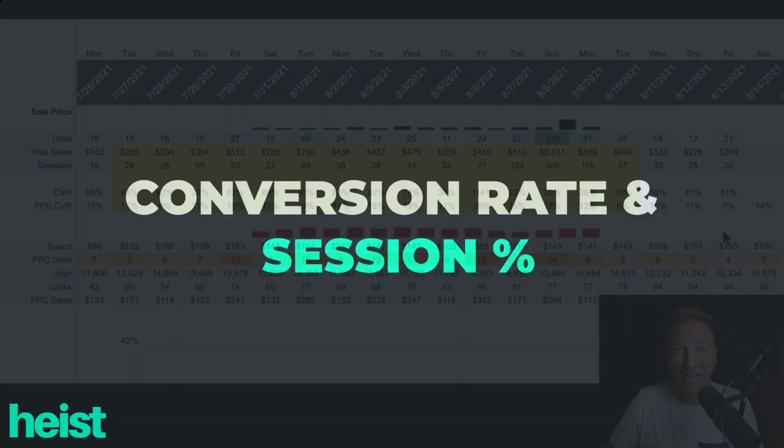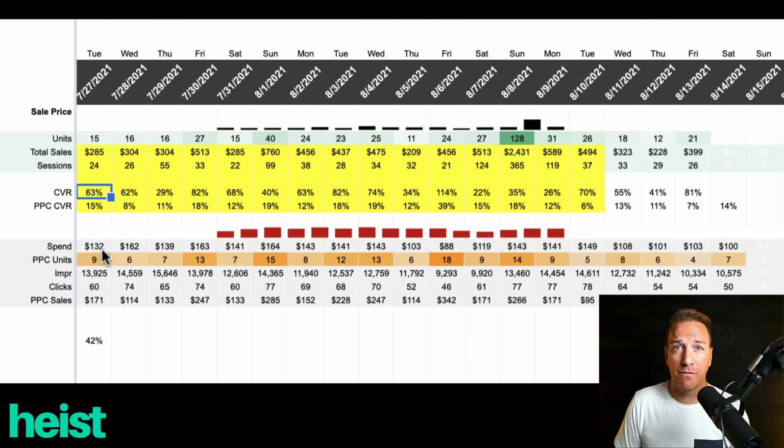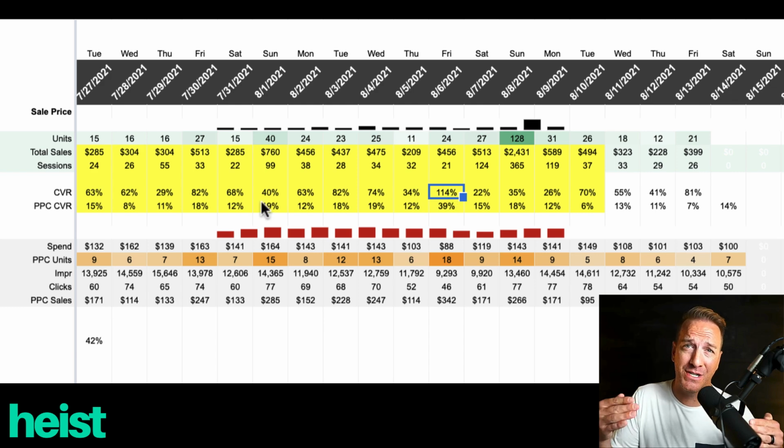Conversion rate, number one, because it's a more enticing offer. But more importantly than that, one metric that Amazon looks at is session percentage, which is effectively the number of units ordered per visit to the page. So you can see here the conversion rate when we turned this thing on was north of 60%. We had a down day there. But you can see here on 8/6, we had a 114% conversion rate.